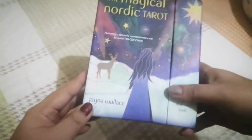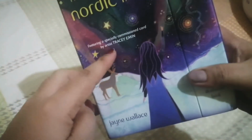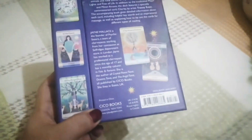Alright, so this is the Magical Nordic Tarot by Jayne Wallace, and it includes 79 cards and a 64-page illustrated guidebook. Now, a commission card by artist Tracey Emin. I'm curious what this is about. And of course, the side of the box has this amazing artwork as well, sample images of the cards, as usual. And this is how you pronounce this one.